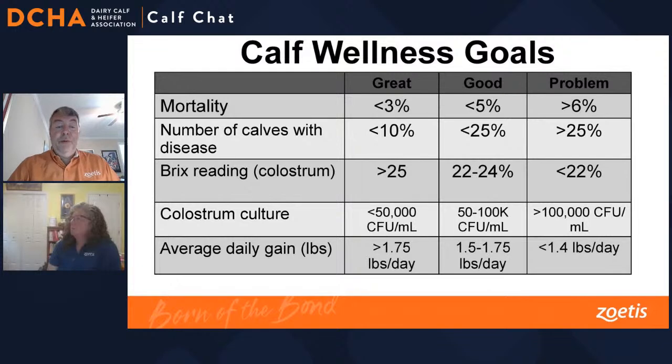Okay, and as we're getting towards the end now, here are some goals. Some of these are from the Dairy Calf and Heifer Association gold standards. Some of them, like the average daily gain, are kind of my opinion. But if you're at more than 6% mortality, there's certainly room for improvement. Percent of calves with disease, Brix reading on colostrum, and average daily gain. Again, I'd love to see you in that 1.5 to 1.8 range. That's good. Certainly, there are opportunities for better than that.